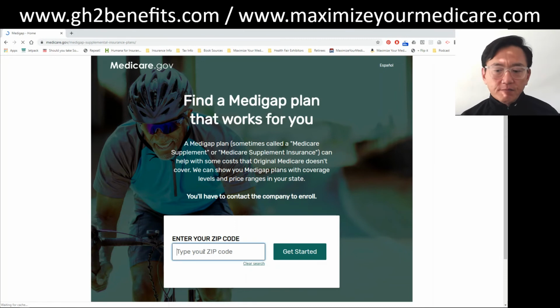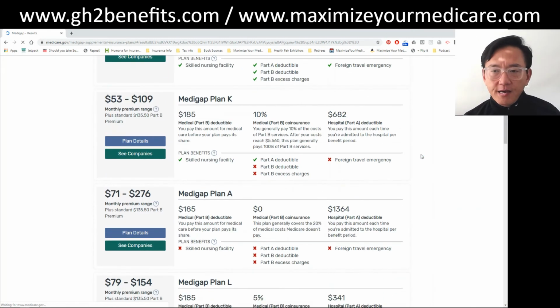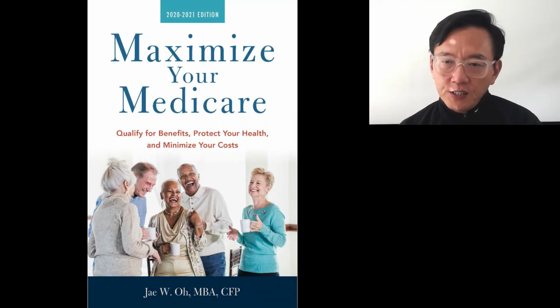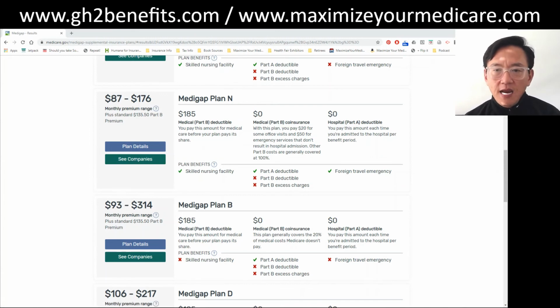And let's go back to Cook County. Now it's showing you the 11 Medigap options. So Plan F, Plan K, A, L, N, B. Thank you very little for that. It doesn't correctly, or fully, should say, I should not use correctly, but fully explain how to choose amongst them. Crazy people write books about it. Crazy people get quoted in the news about it. Crazy people are going to have new editions about it, right? Clearly, but these aren't necessarily wrong, right? In the sense of, yes, Medigap Plan N, $87 to $176.